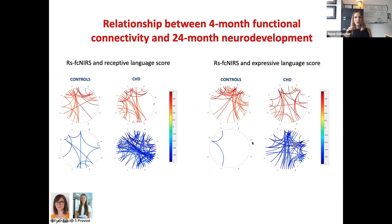But the goal of this study was to look at the relationship between 4-month functional connectivity and 24-month neurodevelopmental outcome. So these circular graphs show significant positive association in red between the functional connectivity and neurodevelopmental outcome, and the blue circular graphs show the negative association between functional connectivity at 4 months and 24-month neurodevelopmental outcomes. So in other words, for these red connections, the connections recorded at 4 months positively correlate with the receptive language on this side, and this one positively correlates with the expressive language, and the blue ones are negative correlations. So it goes from -1 up to 1.